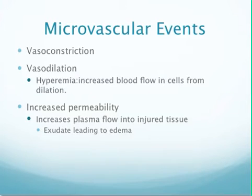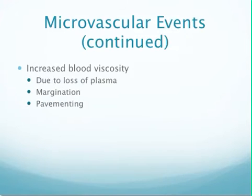Okay, so let's talk about the chain of events in inflammation. What happens first? Vasoconstriction. What happens next? Vasodilation. So, vasoconstriction of the blood vessel, and then the blood vessels vasodilate to help get the white blood cells into the area. And then you have increased permeability of the cell, which means plasma is able to flow better into the injured tissue, which causes exudate, leading to anemia.